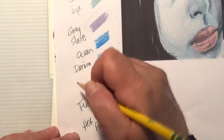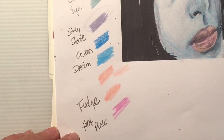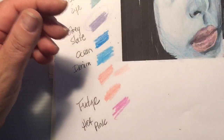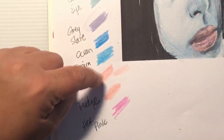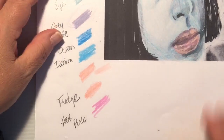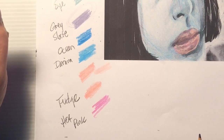Did I use Light Pink? This one right here? No, that's not it. I don't remember what this one was. I'll have to take a look at that one again.